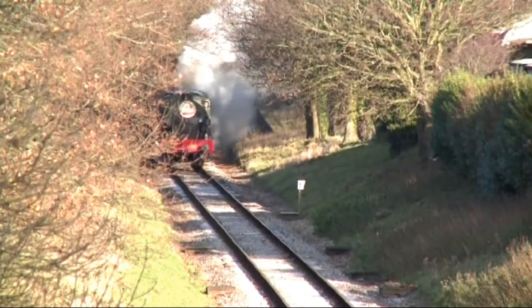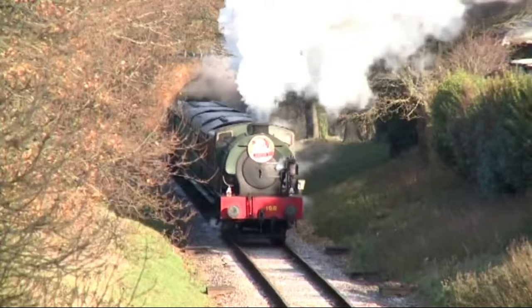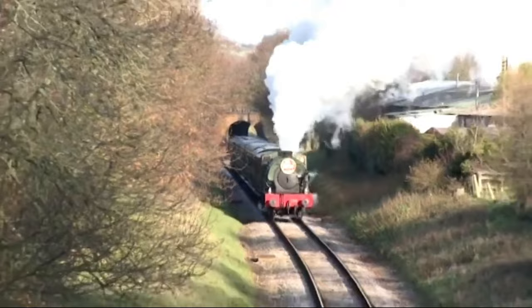The origins of the Hunslet Austerity 0-6-0 saddle tank lie in the 1930s, but the Hunslet Engine Company of Leeds constructed its first industrial engine in 1865. Hunslet developed a reliable, strong and unpretentious iron workhorse to undertake shunting and transfer work with extended periods between overhauls, no matter what the working conditions.